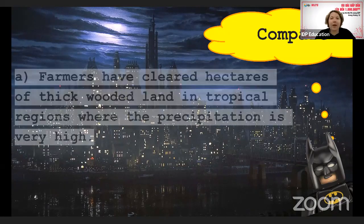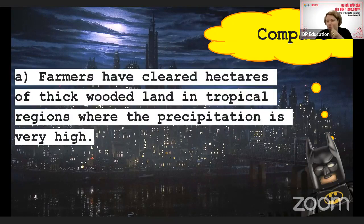Let's compare. What else do collocations do? So, they don't only help us be natural. Here is sentence A. Farmers have cleared hectares of thick wood plant in tropical. Let me ask you. What is thick wooden land in tropical regions where the precipitation is very high? What is that? Any ideas?